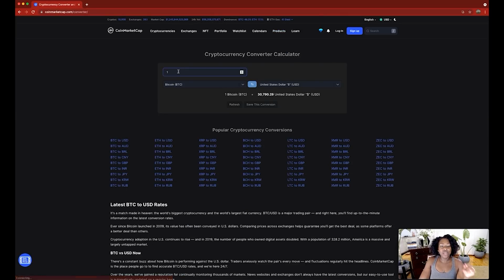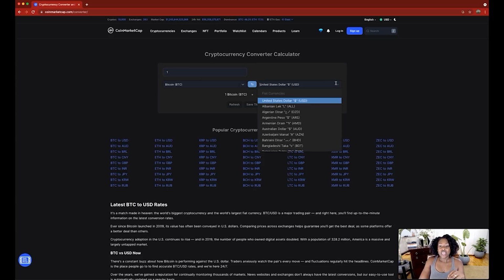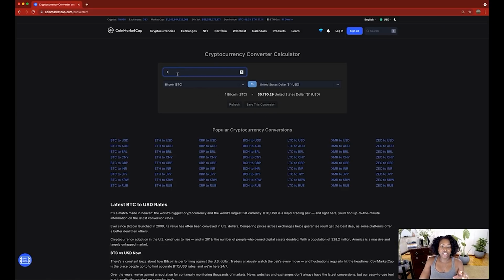If you want to know what a certain currency is trading for, whether it's US dollars or British pounds or another currency, you can just look it up in here. So you say 1 Bitcoin, what is that worth in Ethereum? And it's going to tell you 1 Bitcoin is 16.84 Ethereum. I love this converter. It helps you do quick math in your head, and it gives you the ability to save the conversion if you have your account and you're logged in. So I like that feature, calculator converter.